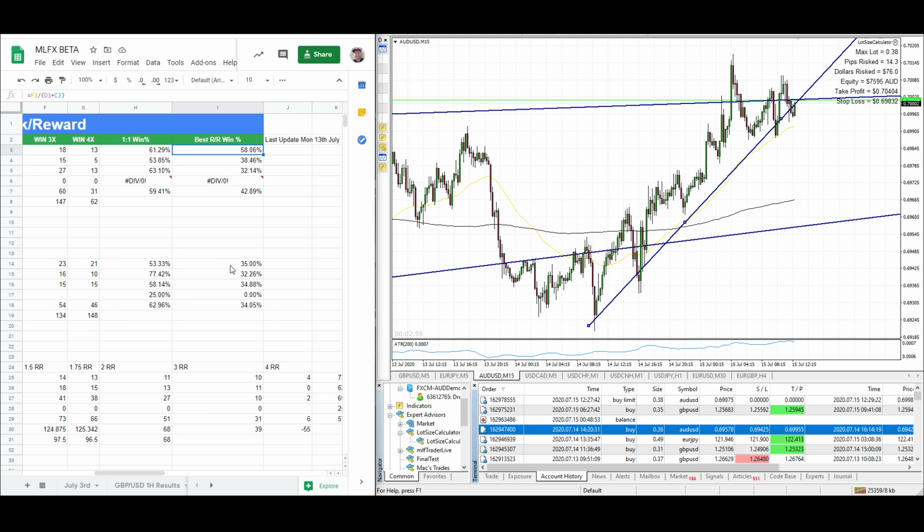Did the same then for Euro Jappy. So we started off very weak. We were 53.3% accurate. The weak 77.42, strong 58.14. And then at the 1 to 4 risk reward, we were fairly similar across the board at about 30, let's just call it 33.5 to go in the middle there, somewhere percent accurate. So that's a hugely profitable system.